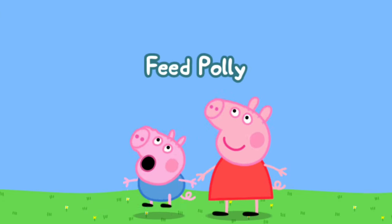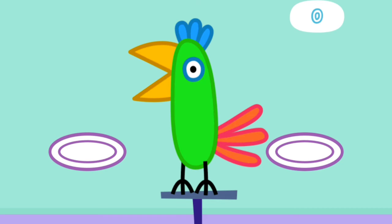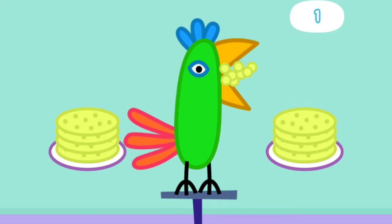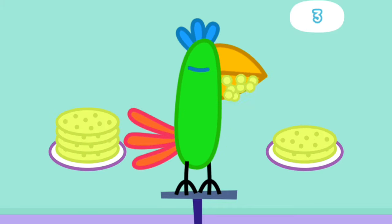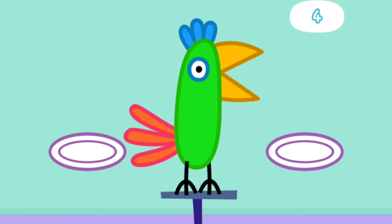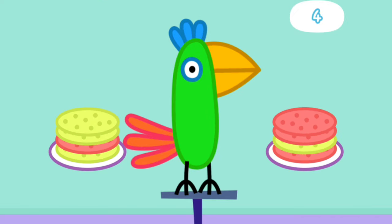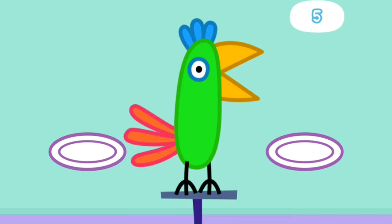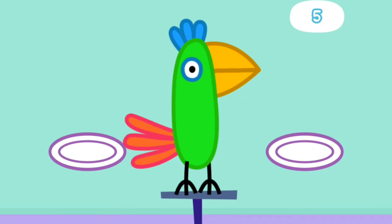Peppa and George love to feed Polly Parrot. Polly wants four yellow crackers. Polly wants more. Polly wants a red cracker.